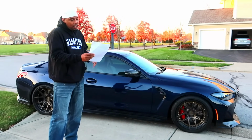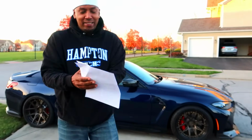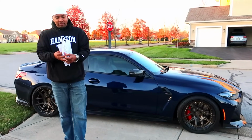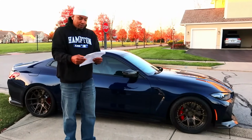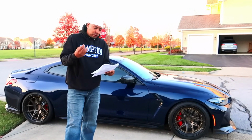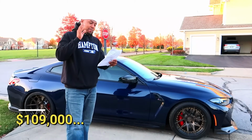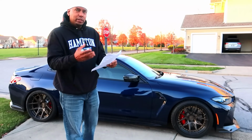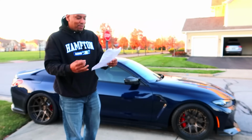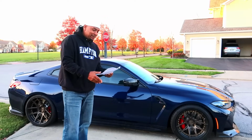I got two things here. I got my bill, this is my financial statement, my BMW bill. And I also have my finance agreement. So this is the numbers that I'm looking at from my financing contract. The amount that the car cost was $109,000, a little bit more than that. The amount that I financed was $105,155 exactly.